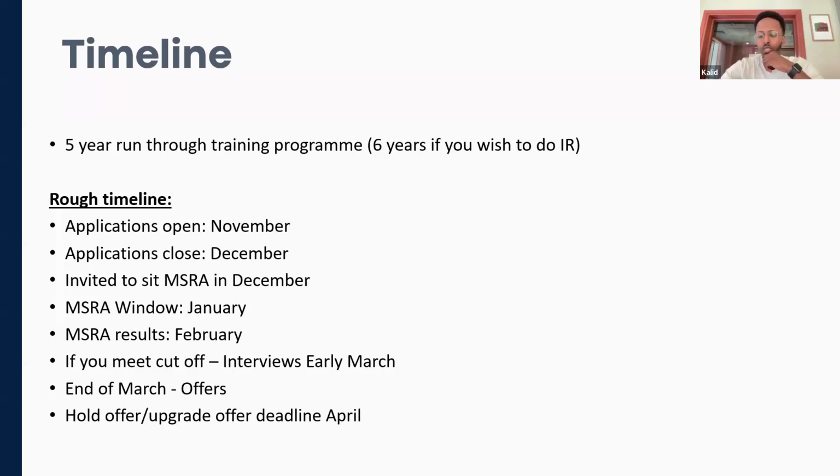Some training programs offer an IR stream where you apply for IR and you don't do the application again. But if you don't choose to do IR initially, you can still decide in ST3 to subspecialize in IR, and you're not at a disadvantage.